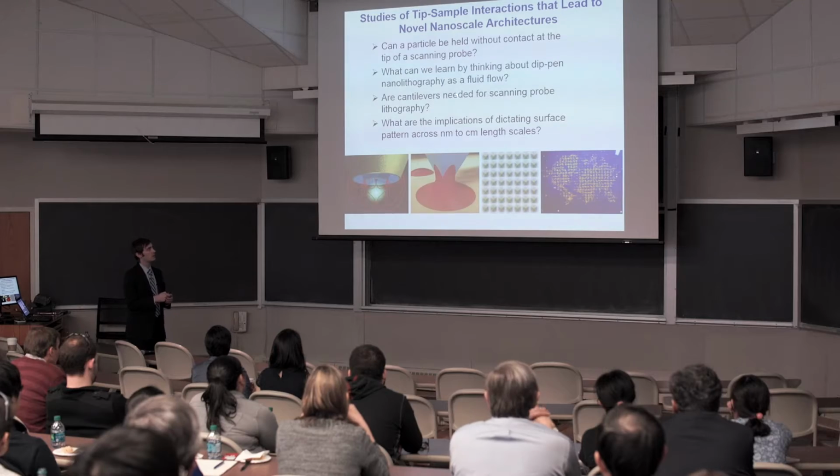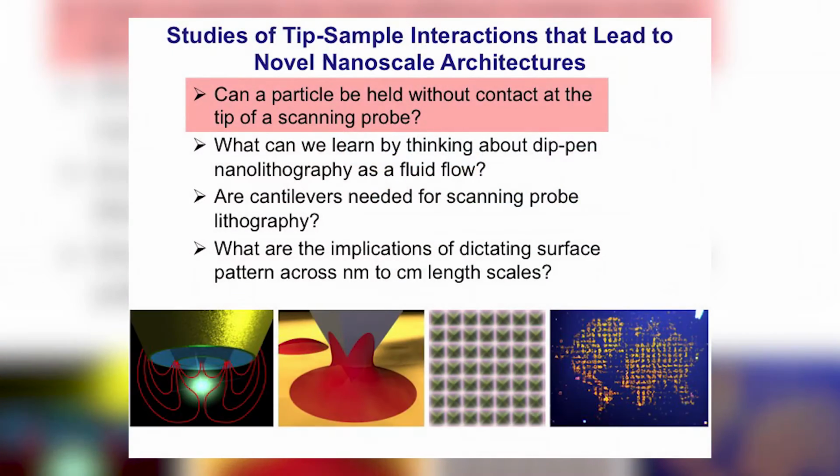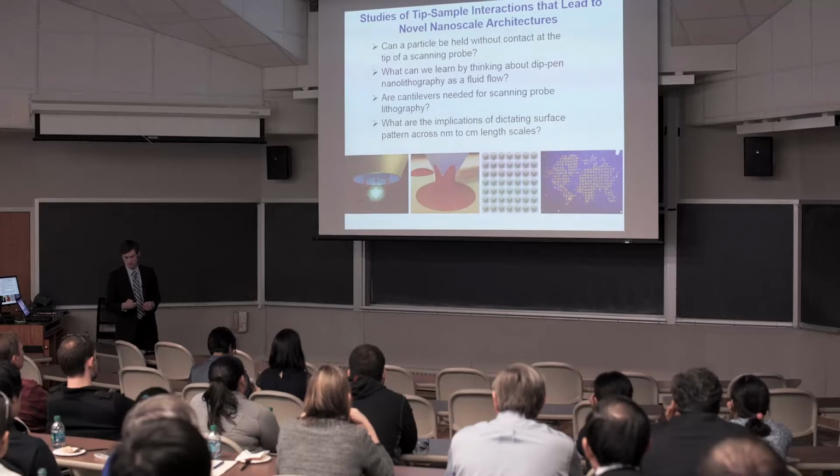And then finally, I'll talk about a big overarching question of throughput. Many of the scanning probe studies really focus on extremely small areas, and this is due to the architecture on which they're based. And so I'll introduce you to a Cantilever-free architecture and tell you about how we've been able to show that this has a lot of potential for overcoming some of these limitations. And then I'll end by telling you about some of the implications and future directions of this work.